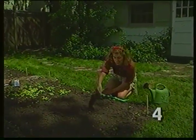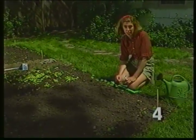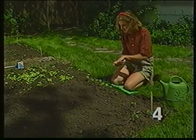Lettuce also grows quickly, so we're going to plant some more in this bed here. And this second crop should come in sometime before the summer heat strikes. You want to harvest both lettuce and radishes before that because they don't do well in the heat.